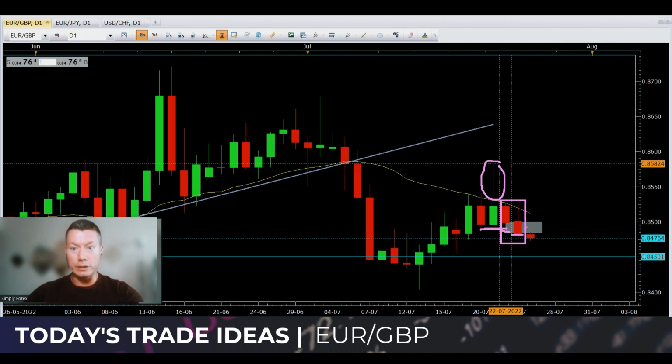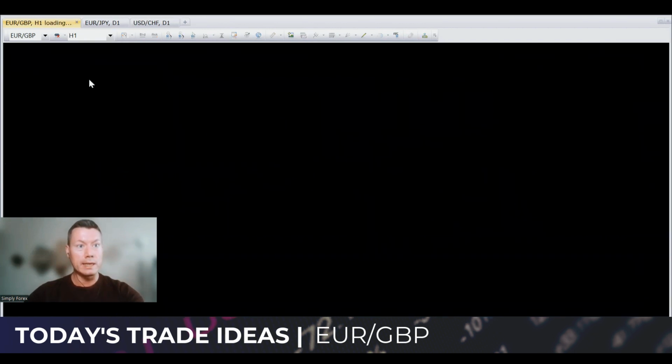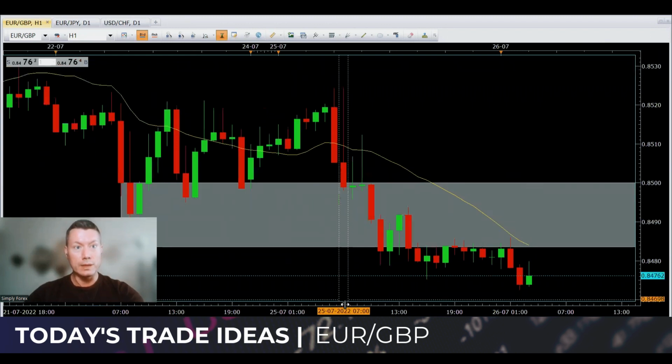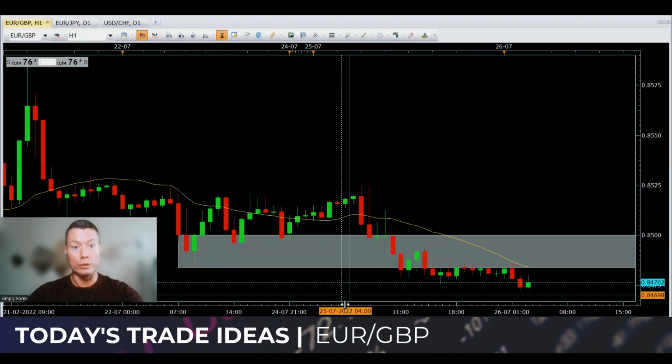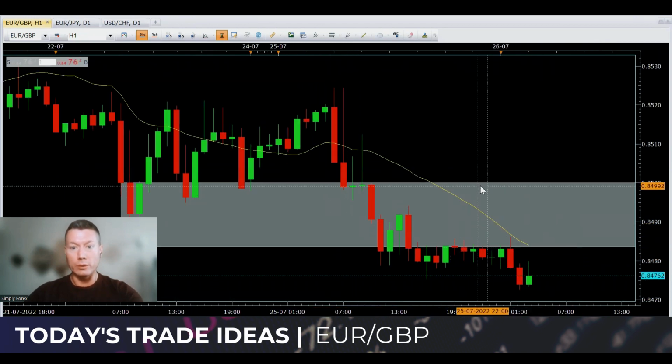So the idea is just to take price from this grey zone back down to these last lows here, and this psychological level of 8,450. So that's the why we're shorting it. Let's look at the H1 now to see what criteria has to be met for us to short this market. We've just got the 1 grey zone.